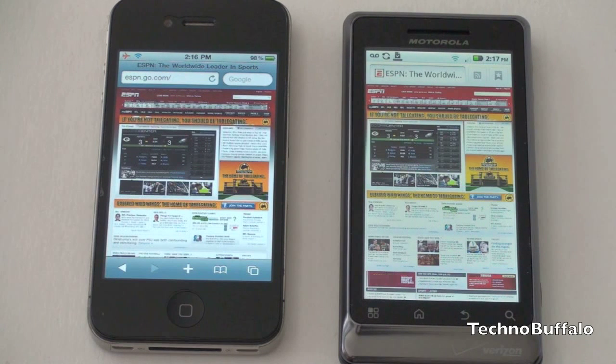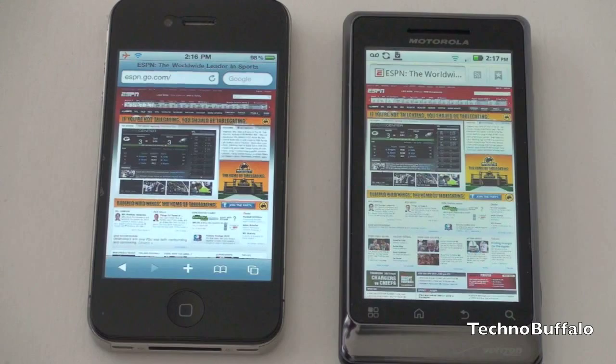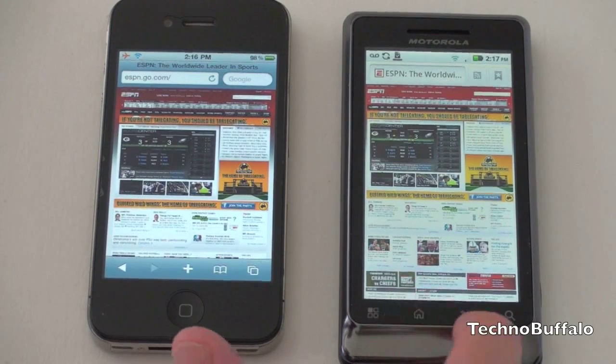So when it comes to browsing, despite these tests, they look to be very even. Droid 2 is maybe taking a bit of an edge on these tests. In earlier tests, it was the iPhone 4. So browser to browser, it's relatively close. You're going to get a pretty good experience on each. So go ahead and close out of this.